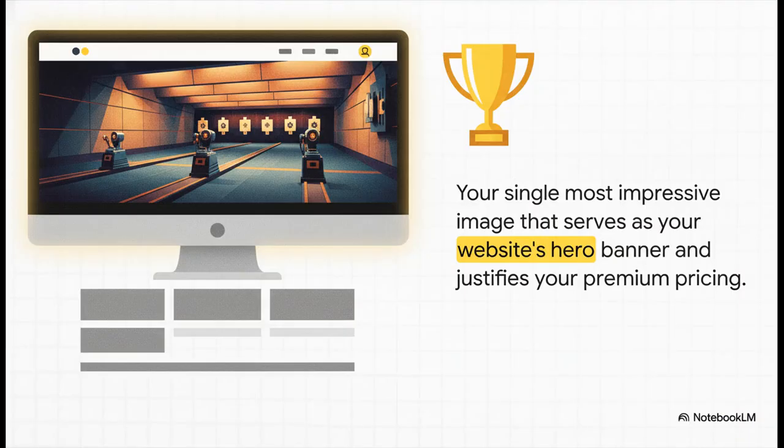Now, somewhere in your facility, there is one photo that matters more than all the others. We call it the trophy shot. This is that single stunning image, usually of your firing lane, that becomes the main banner on your website. It's the one shot that has to do all the heavy lifting, the one that screams quality and justifies your prices all by itself.